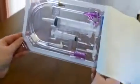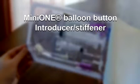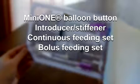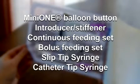The MiniONE Balloon Button comes with the MiniONE Balloon Button, an introducer stiffener, continuous feeding set, bolus feeding set, slip tip syringe, and a catheter tip syringe. We'll talk more about these later.